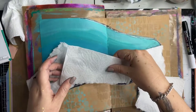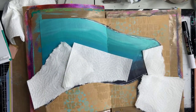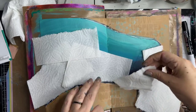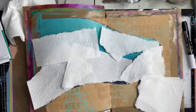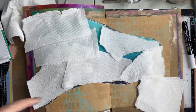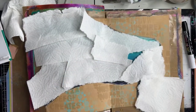But before I do that, I want to cover up the bits that I don't want any splatter. And that is important, because splattering is a superpower that I certainly appreciate that not everybody has. So this is the way to ensure that you don't end up with splatter absolutely everywhere. Mask off the area that you want to save.